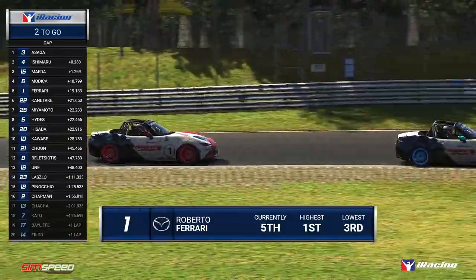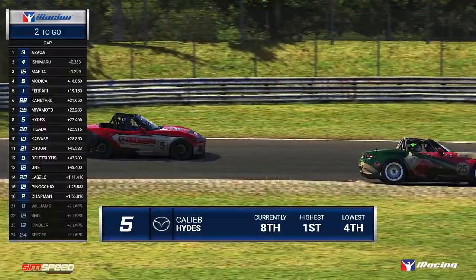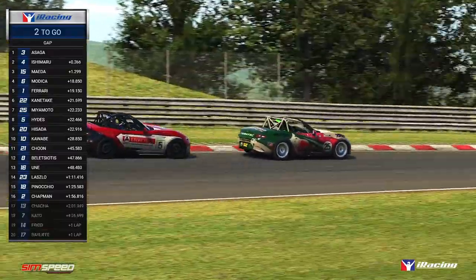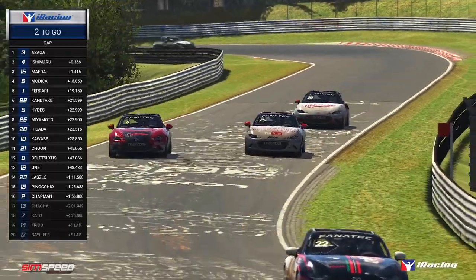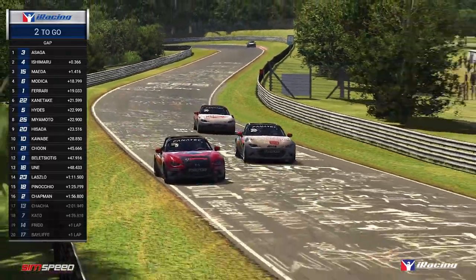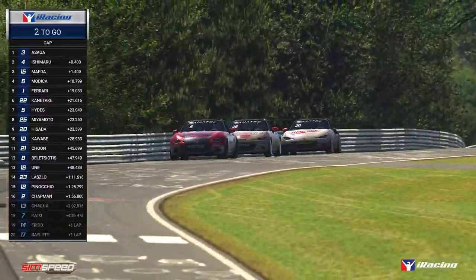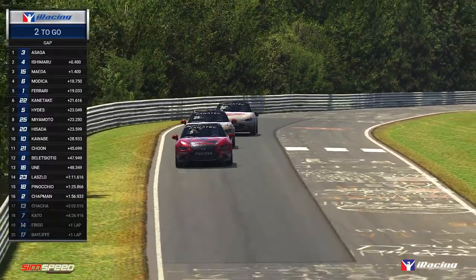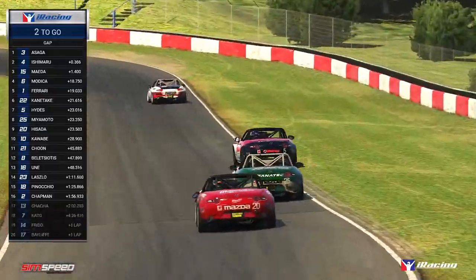So Caleb Hyde has lost a lot of time, sticks the nose up the inside at Adenauer Forst, basically runs Taiki Miyamoto off the road. He's going to get great exit speed and then get the pass done before they arrive at Metzgesfeld. But that was a bold one there. Didn't quite catch it at the time, but you can see the other driver had to run off the track a bit there as they got in a little bit hot as well. You can see just how hard he's driving that.